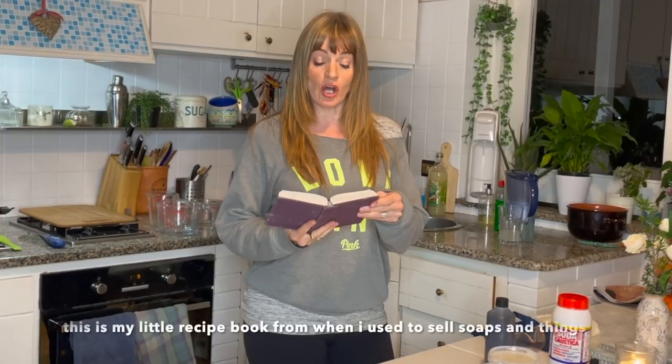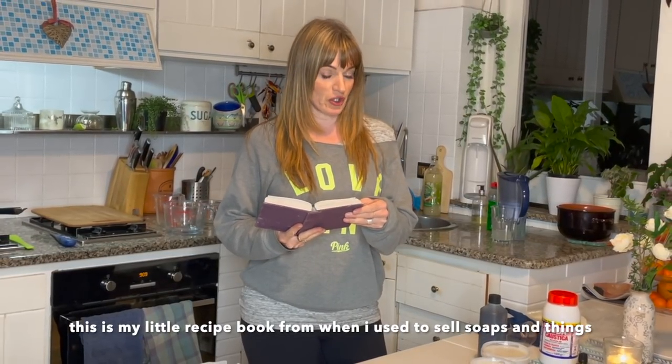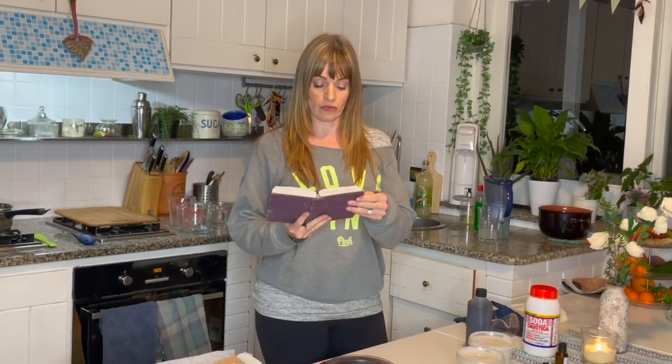I am now going to attempt to make 1 kilo of rose scented cold processed soap. My ingredients are going to be olive oil, coconut oil, shea butter, avocado oil, and a little bit of palm kernel oil, which is from responsibly sourced palm kernels, and then water and lye.